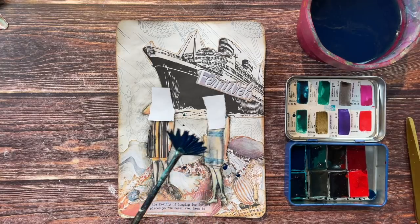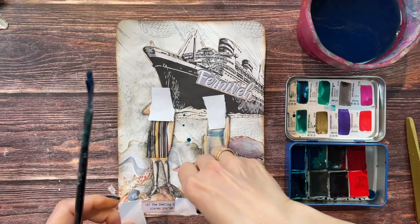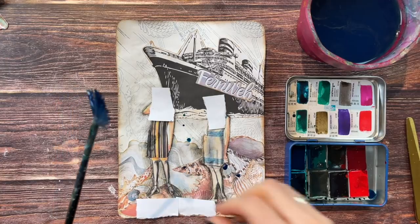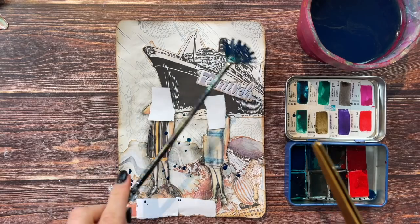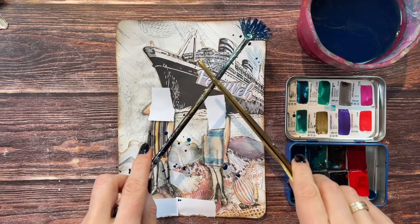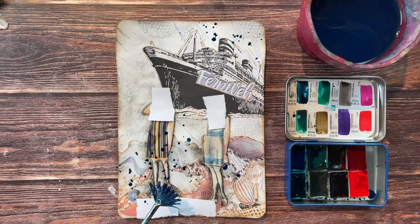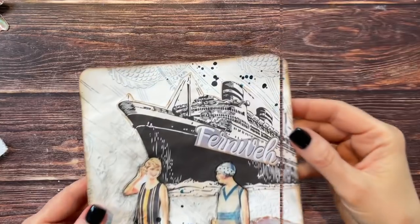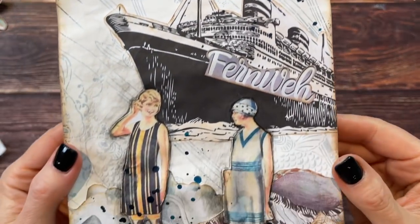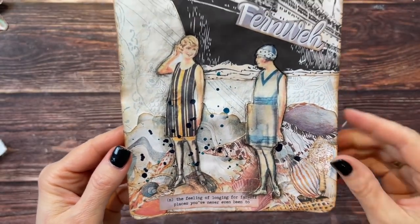I should also cover up the quote, otherwise we can't read it. Don't know if I should add any up there, maybe just a few. Okay, that's it. I will let this dry and show you the final result. Now that they are dry, the spots almost look black. I mean, some of them look more turquoise, but some of them actually look black, which is interesting.